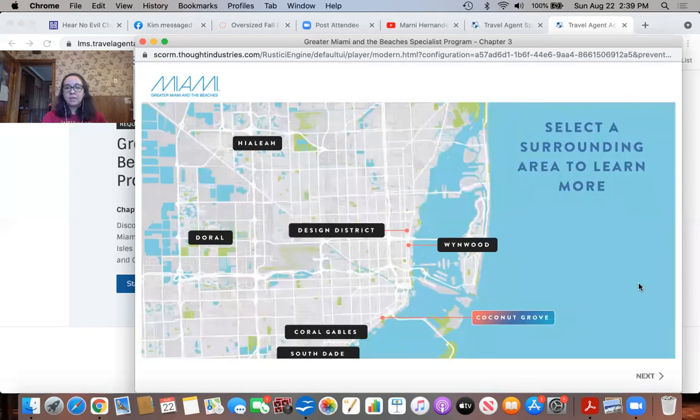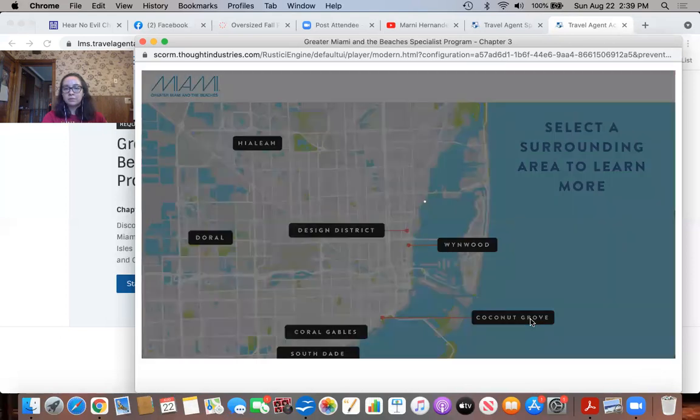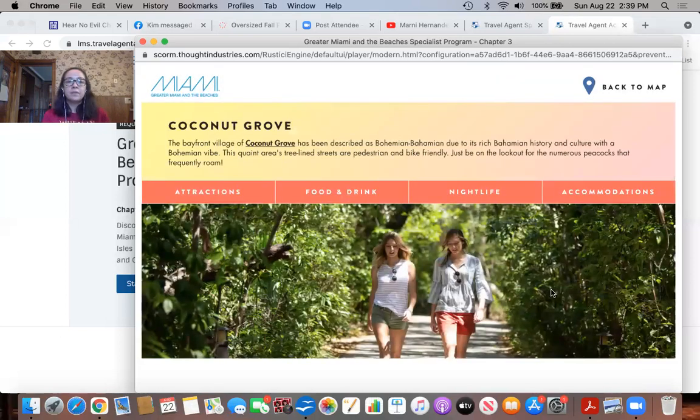All right, back to the map. And last one, Coconut Grove. Bayfront village of Coconut Grove has been described as Bohemian Bahamian due to its rich Bahamian history and culture with a Bohemian vibe. This quaint area's tree-lined streets are pedestrian and bike friendly. Just be on the lookout for the numerous peacocks that frequently roam.